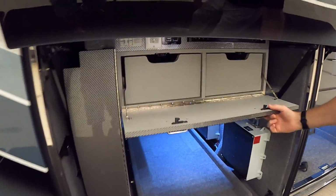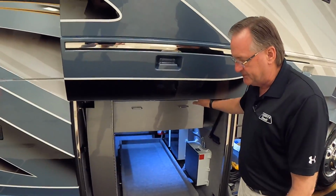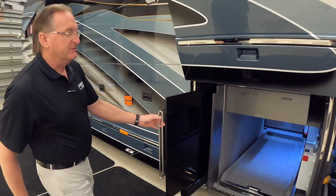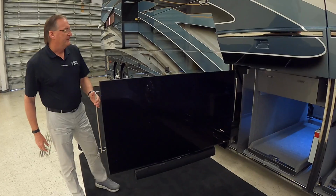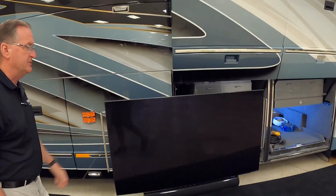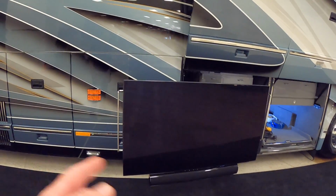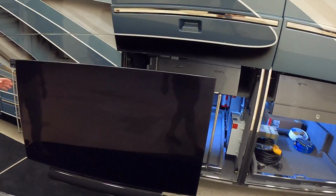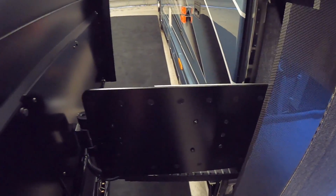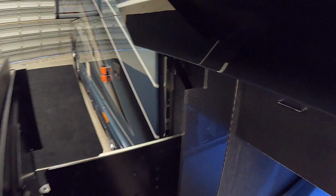More storage drawers here. Up above we have the sound processor system for our 65-inch pull-out TV. This system is manufactured by Liberty Coach in-house with a sound bar below. Yeah, really smooth and effortless when you pulled that out. You know, there was no resistance. It was very effortless. And you take a look inside of the compartment where this goes, it's completely finished as well.